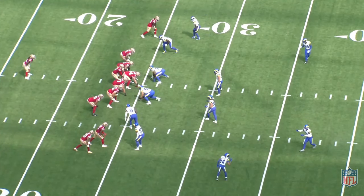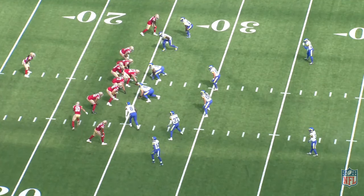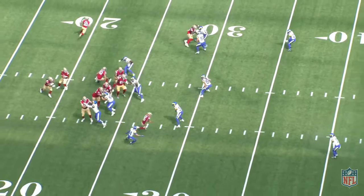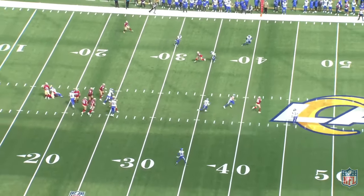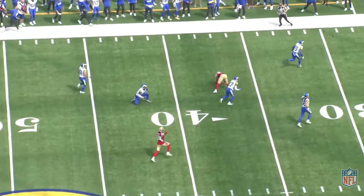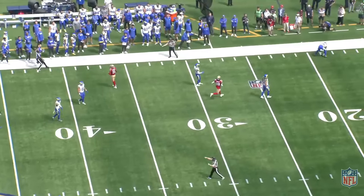With the 49ers up 7-0, they would get the ball back and make immediate use of almost the exact same play. And Curl just brings them down after a gain of 34 yards. Wow.